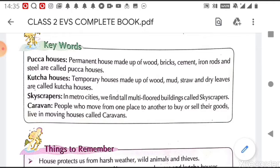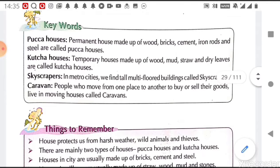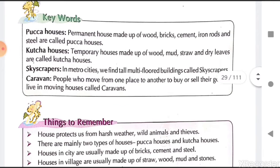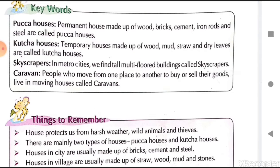Now we will see the keywords. The keywords in this lesson are pakka houses. Permanent houses made up of wood, bricks, cement, iron rods and steel are called pakka houses, and temporary houses made up of wood, mud, straw and dry leaves are called kacha houses.